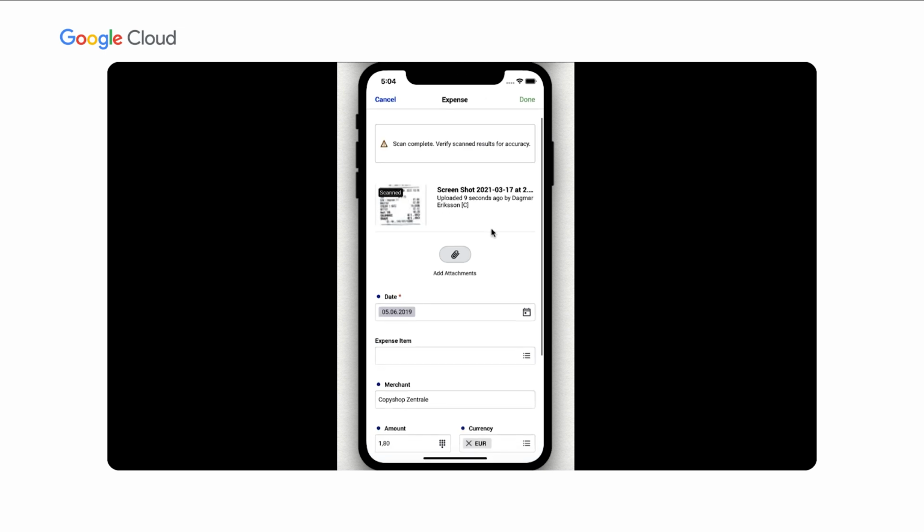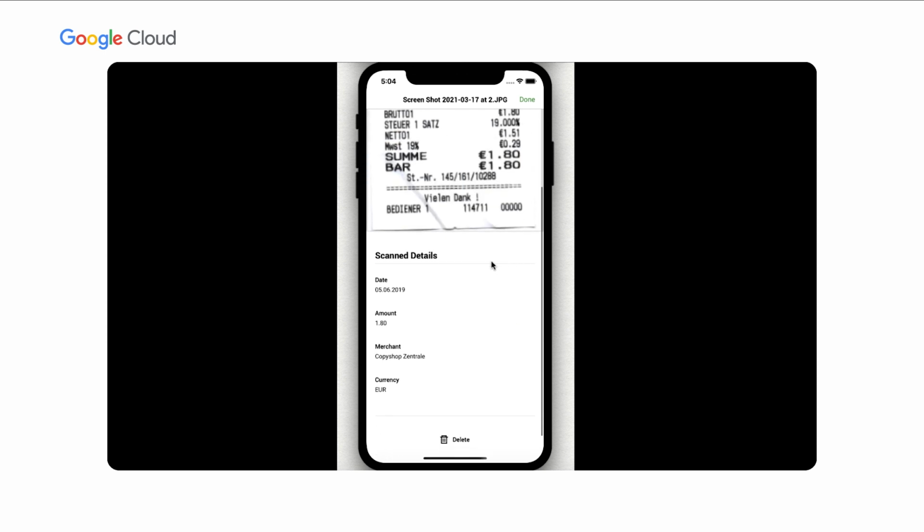Now that the scan is completed, let's take a closer look. On the receipt, we see that the merchant is not mentioned. We see the merchant address, we see the date, we also see the amount as well as a currency. Now let's scroll down further. The date, amount, as well as currency are populated as expected. And to our surprise, the Google Knowledge Graph used the merchant's address to derive the merchant name. How cool is that? That's definitely going to save her time.